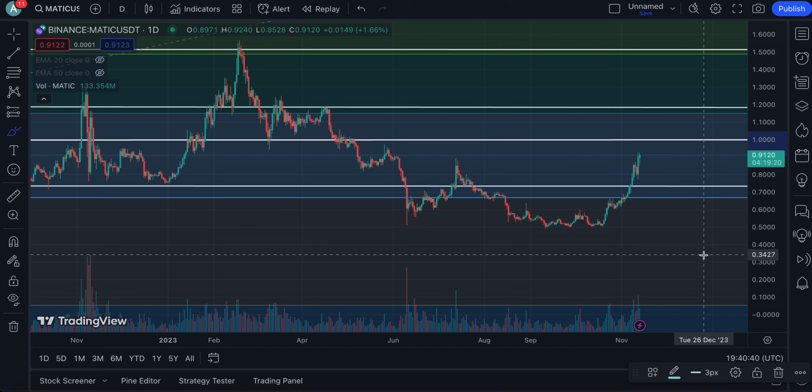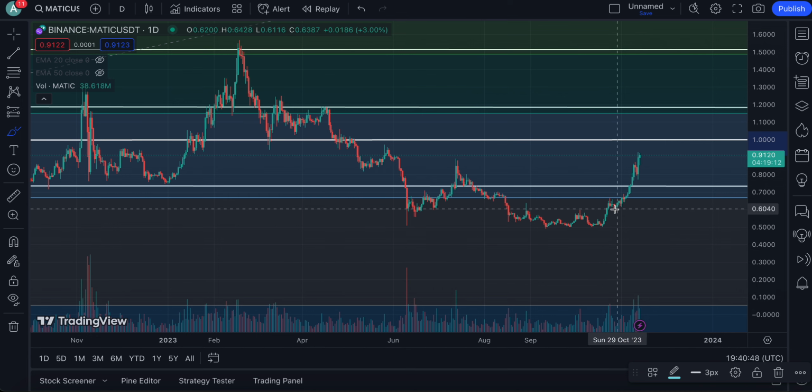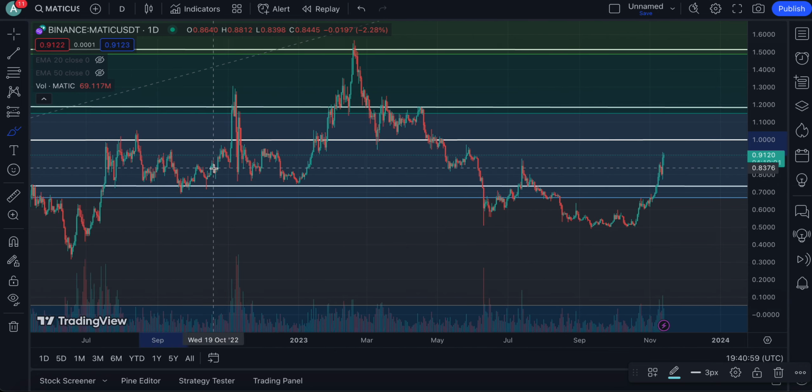So if we're looking at Polygon Matic right now, as of November the 13th, you can see the price is retesting. Guess where we're retesting? May highs. We're retesting the May highs right now. And if we're able to clear out of this zone, guys, you can see we have quite a few resistance levels built up around here.